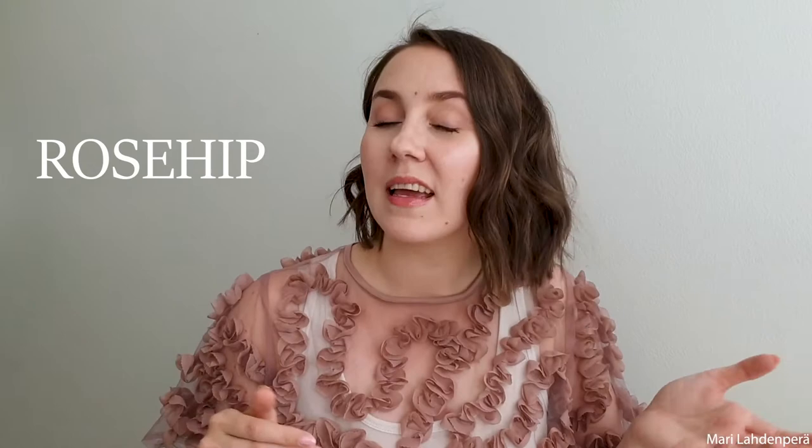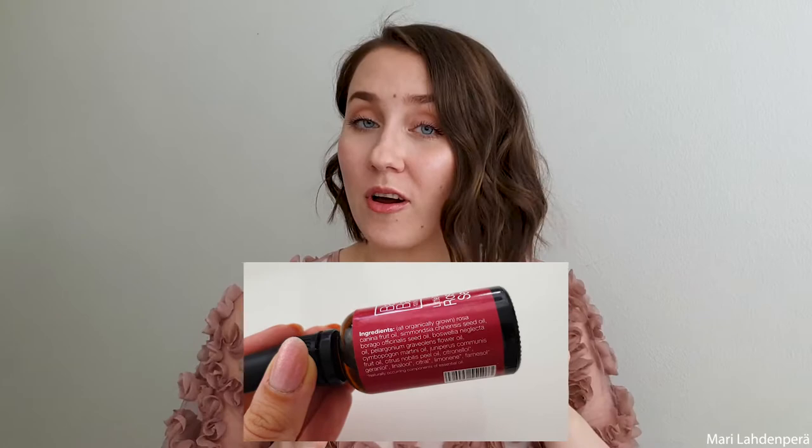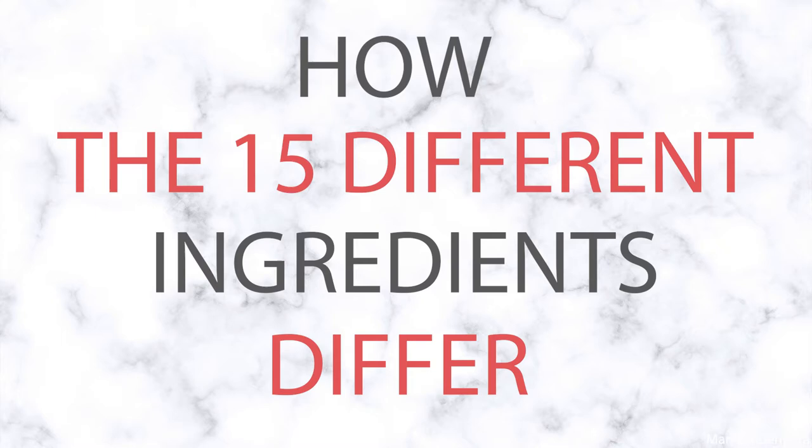There are 15 different ingredients that you can get from the plant Rosa canina, and they are all marketed as rosehip. All of them have different names on the inky list on the back of the product, as well as slightly or very different benefits. I will tell you how the 15 different ingredients which you can get from Rosa canina, rosehip, differ to each other shortly. But first, I will tell you why rosehip use in cosmetics is so good to our skin.